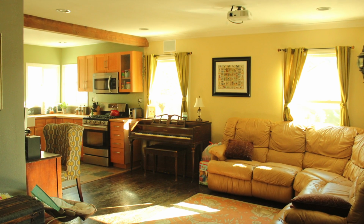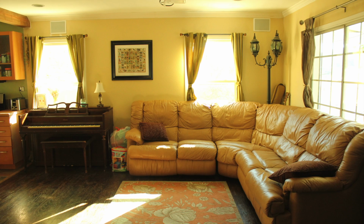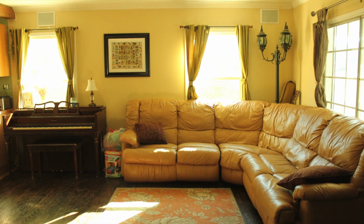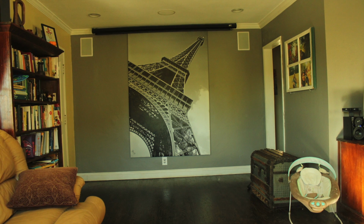My husband's a great musician, and I wouldn't trade that spot or that place for anything because I love hearing him play. So we were able to fit a large sectional couch, and instead of a TV, if you can see up at the top of the picture, we actually have a projector, so it makes it fun for entertaining, and we only watch it in the evenings because of all the light in the room. You can't really use it during the day, so it actually works.